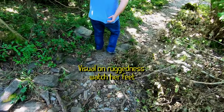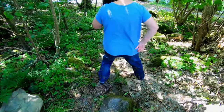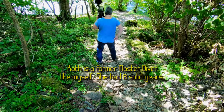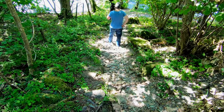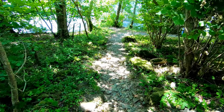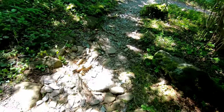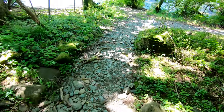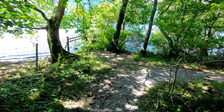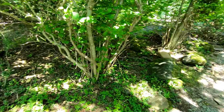Okay, this is good for divers, not for wheelchairs. Going to swing around and show you. You're fenced off here, but the path goes along, and this is your route down.